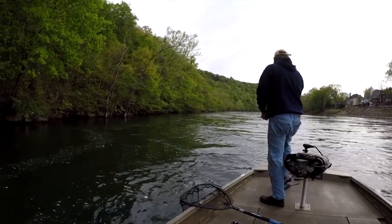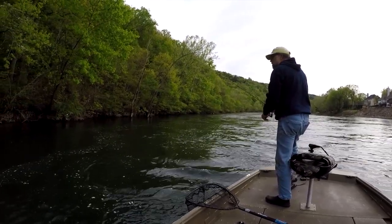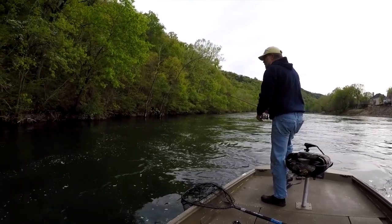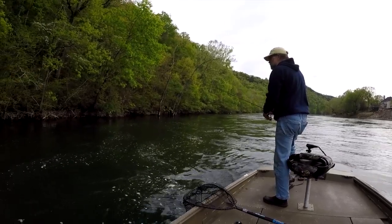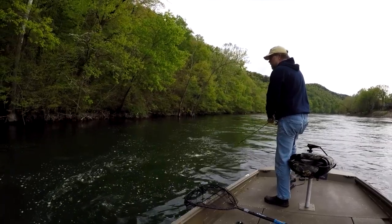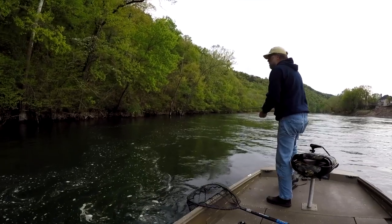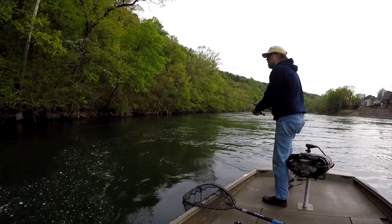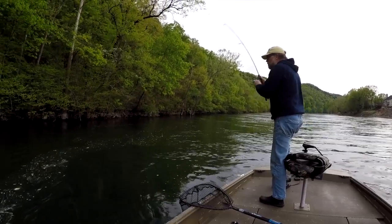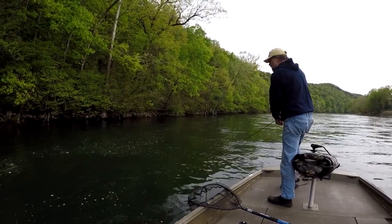If you're wondering, I've got an 80-pound, 24-volt Minn Kota. I'm working pretty hard. This is a great long stretch right here. And you know, when they run less water, oh, there's a fish. It changes everything about fishing this bank.